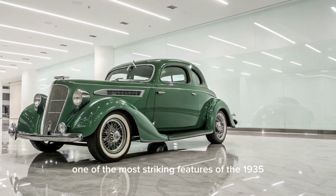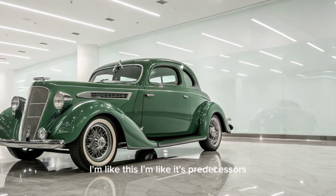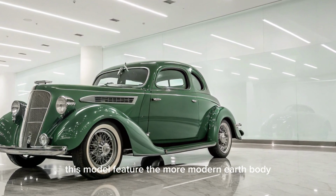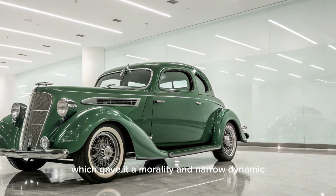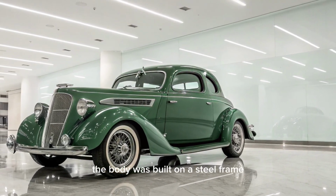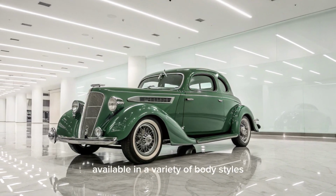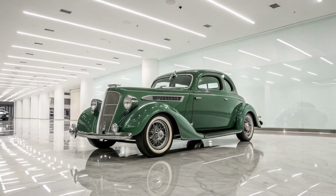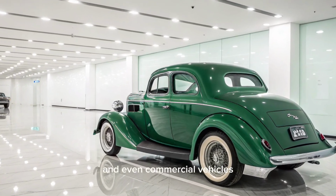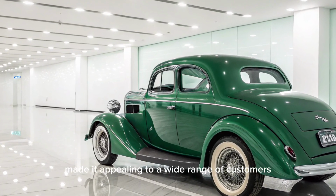One of the most striking features of the 1935 Ford Model 48 is its streamlined design. Unlike its predecessors, this model featured a more modern, curved body with a sloped grille and integrated headlights, which gave it a more elegant and aerodynamic look. The body was built on a steel framework, providing better durability and safety. It was available in a variety of body styles, including sedans, coupes, convertibles, station wagons, and even commercial vehicles. This diversity in options made it appealing to a wide range of customers.